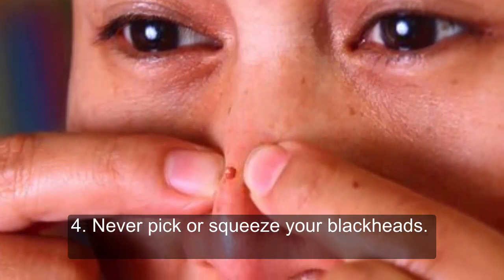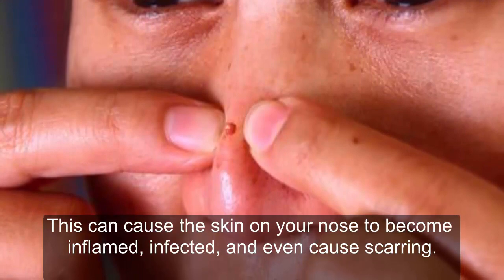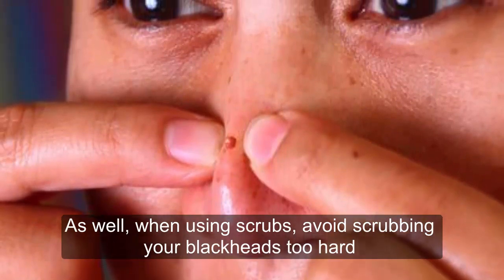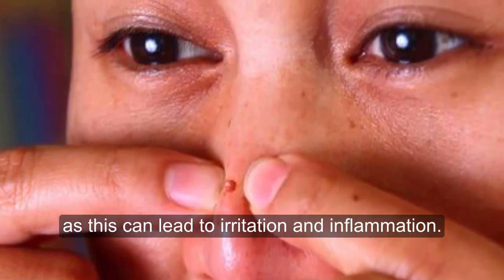4. Never pick or squeeze your blackheads. This can cause the skin on your nose to become inflamed, infected, and even cause scarring. As well, when using scrubs, avoid scrubbing your blackheads too hard as this can lead to irritation and inflammation.